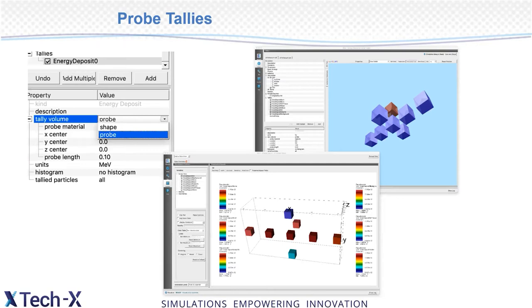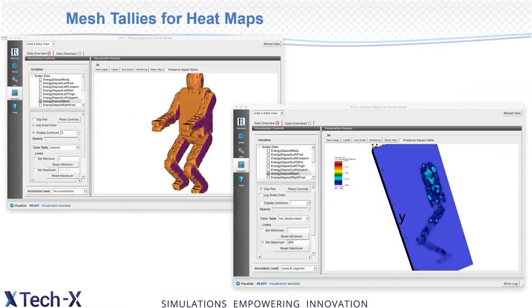I had previously mentioned the mesh tallies, and one of the great things about a mesh tally is it allows you to take a shape within RSIM, for example, and create a discretized mesh across the shape. With a volume tally, you could see, for example, what the dose was in this part of the body on a human. And with a mesh tally, as shown here, you can see a discretization of where exactly that dose is being concentrated on the person.